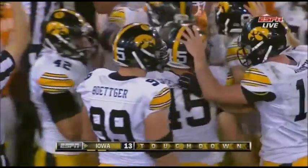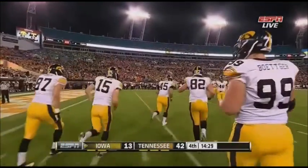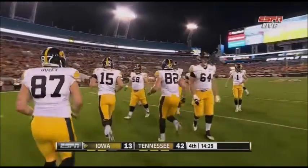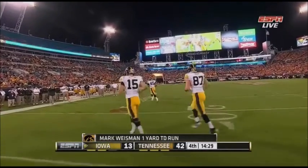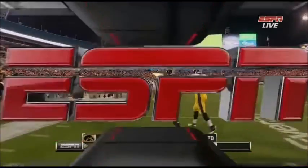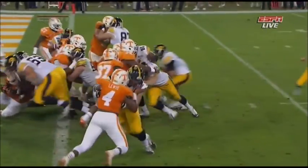I like it. I like the fact that they said, you know what? We are a power-running football team, and we're going to play our style. We're not going to roll out. We're not going to try and throw the ball. We're going to line up and just pound it in. And I think even if they hadn't gotten it in there, they would have lined up and gone right back. And they do run power.